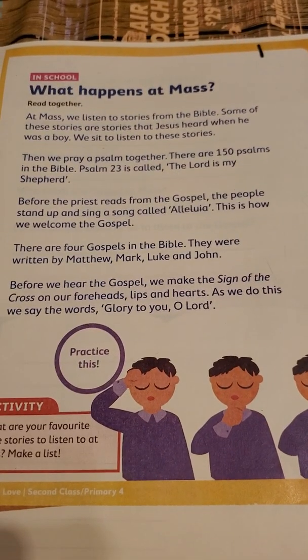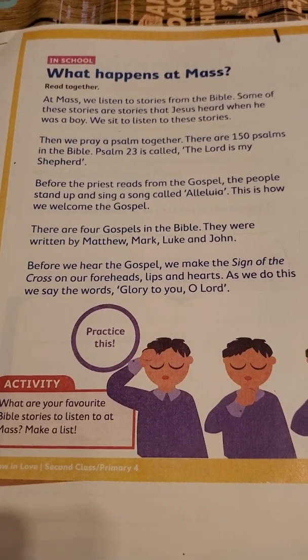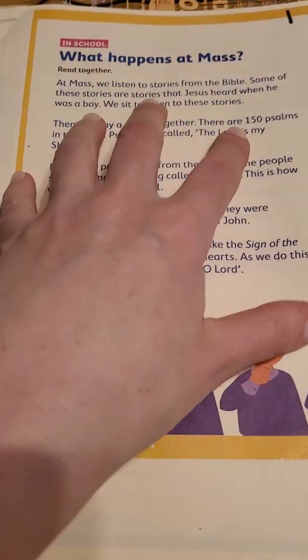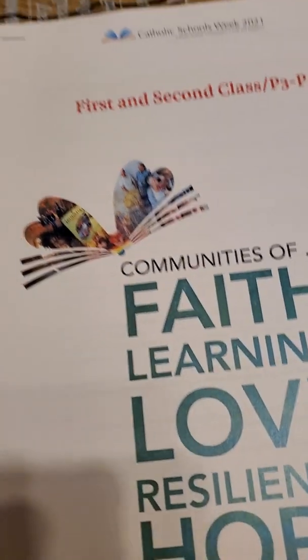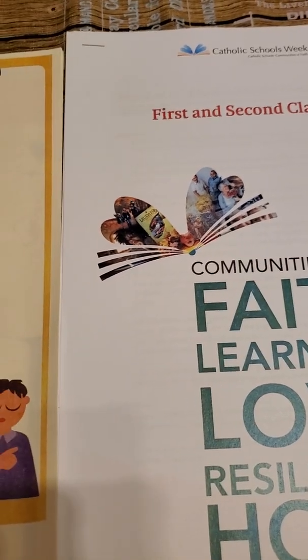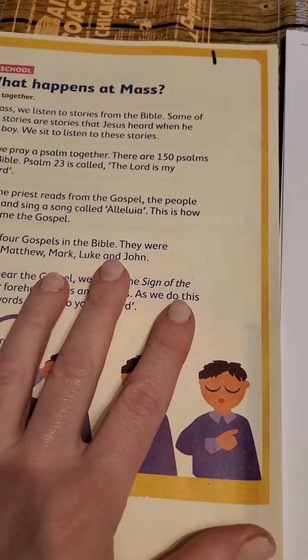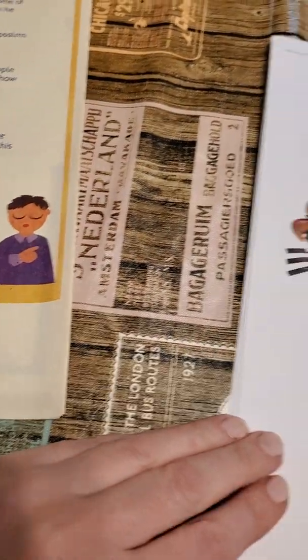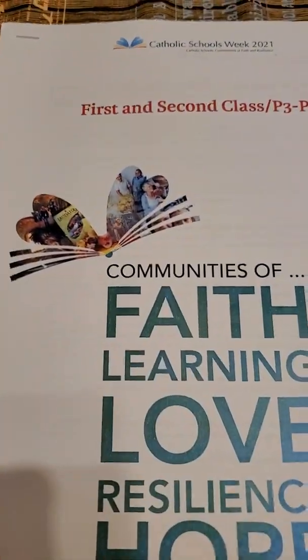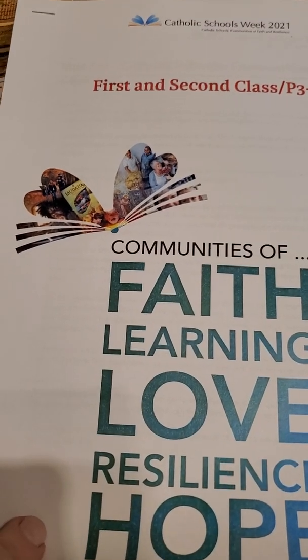Moving on to our Grow and Love then, boys and girls, and Mrs. McFadden was a bit silly this week because she gave you Grow and Love to do and you already had your Catholic Schools Week booklet. So it would be very mean to give you both. So you can set the Grow and Love aside for this week. We'll come back to it next week. And we'll stick with our Catholic Schools Week booklet. And today we're on Thursday.